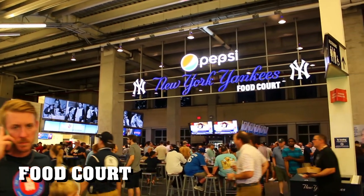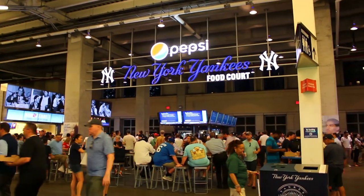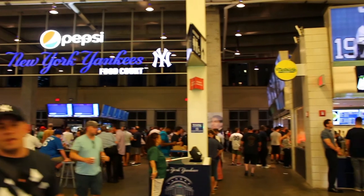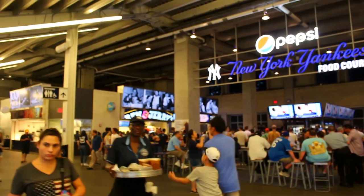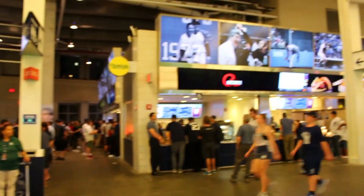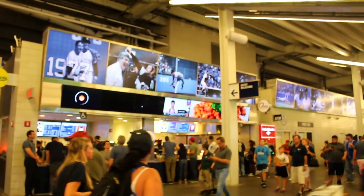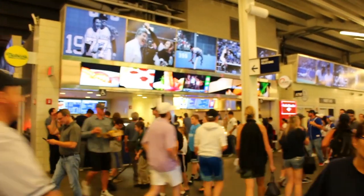Well, as the Yankees end the inning there, we're at the Yankee food court. Even though it's crowded, you can try to get a seat if you're patient enough. But they got everything down here. Ice cream, the Grand Slams, they got the Nathan's hot dogs, and they got the sushi. And they got all kind of specialties on this side. So you gotta check the food court out.